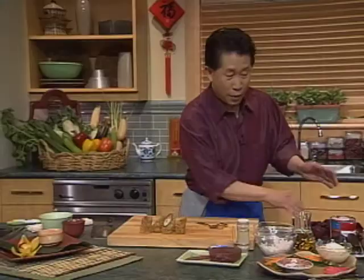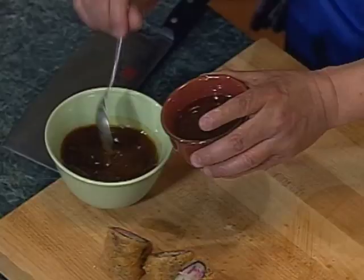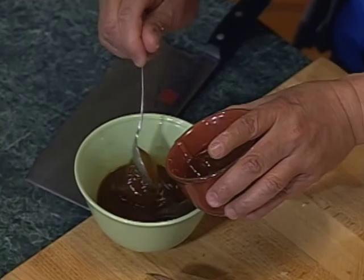In the meantime, you get ready the dressing. Here, I have some soy sauce, wasabi, hoisin sauce, and soy sauce. And there's some plum sauce. This is Chef Glenn Chu's favorite.